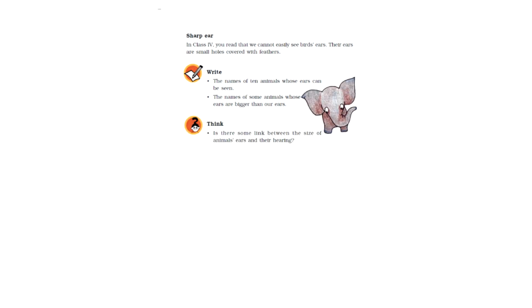Children, in class 4, you read that we cannot easily see birds' ears. This is because their ears, which are small holes, are covered with feathers. Now can you guess the names of 10 animals whose ears can be seen? Can you say the names of some animals whose ears are bigger than our ears? Elephant, rabbit, cow, buffalo, dog, etc. have ears bigger than our ears.